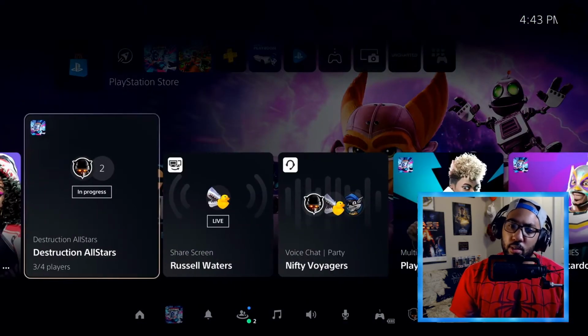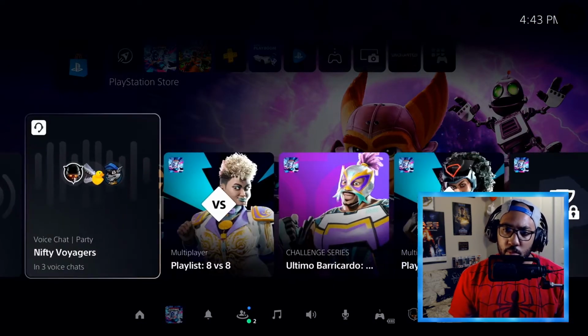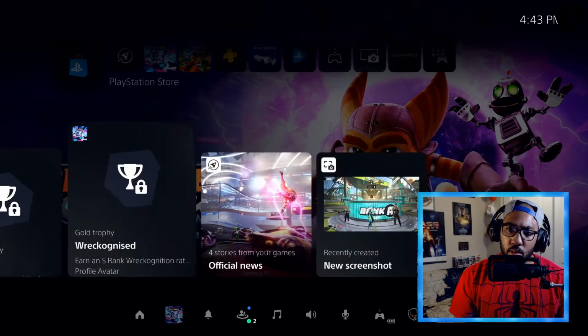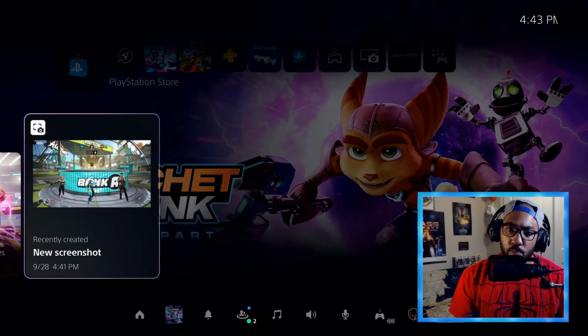We need to pull up Control Center one more time with a tap of the PlayStation button. Okay, go on back to Control Center. Why don't we quickly share that photo we took in Destruction All-Stars? We can find recently captured media in this handy card in Control Center.